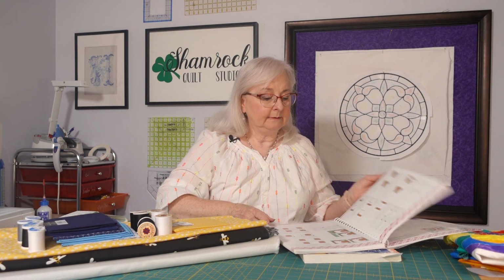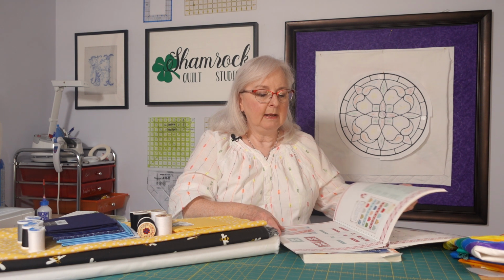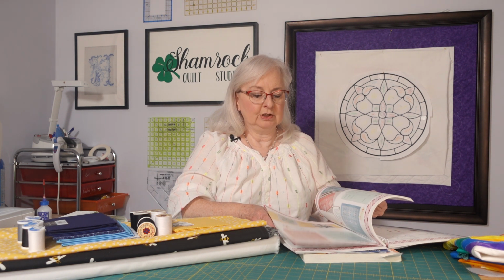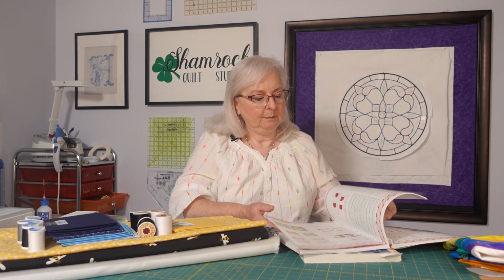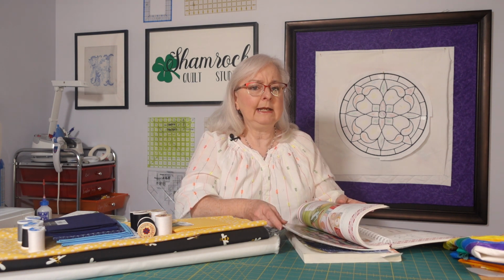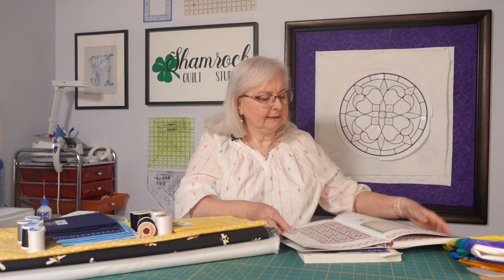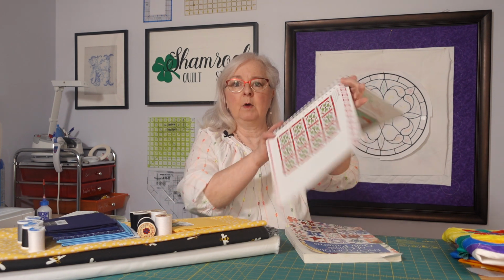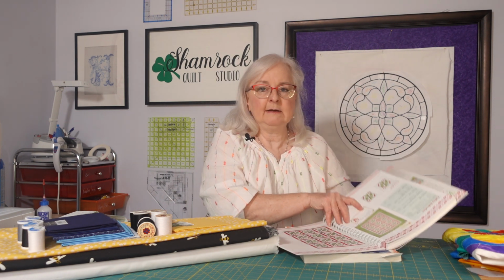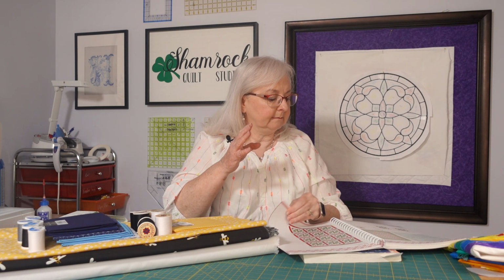So then I said, okay, let's do just maybe one block and just repeat that block. And let's see if I can find the one I picked. It was a green and red block. Here it is. This is what I was going to do, this one. So it's one block, and you just repeat it for however many times depending on what size you wanted it.